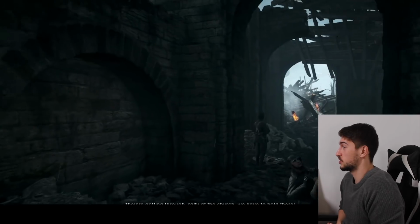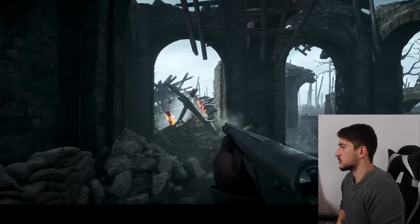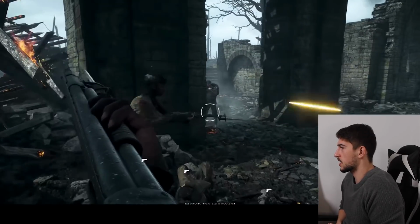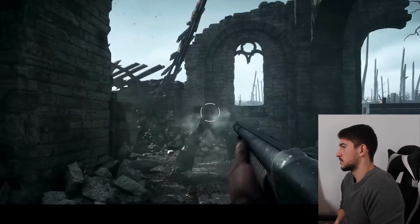This was like a spaceship. Oh, the shotgun! Okay, you see the problem here is that none of the American troops have the French uniform. They have literally an American uniform.